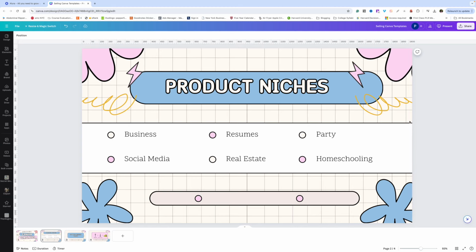The first step to selling Canva templates is choosing your niche. Your niche is just the type of products you sell or the audience that you're trying to help. There are a bunch of different niches you can go into, but here are 6 popular ones on Etsy.